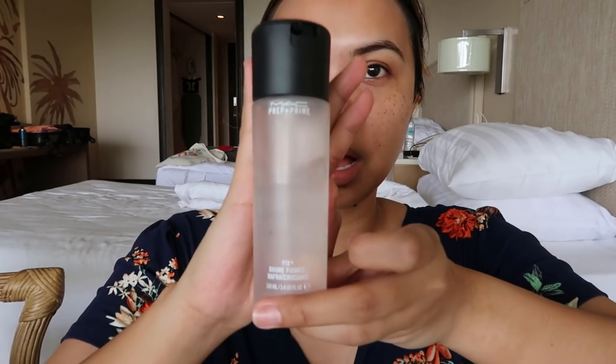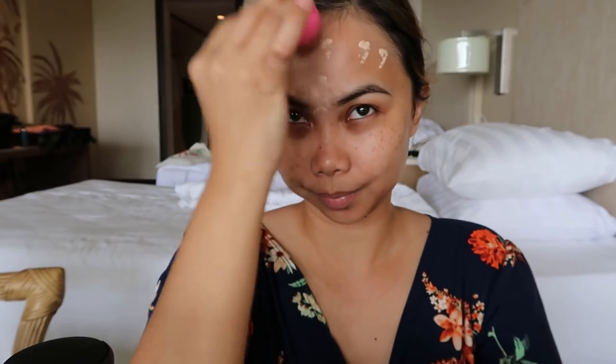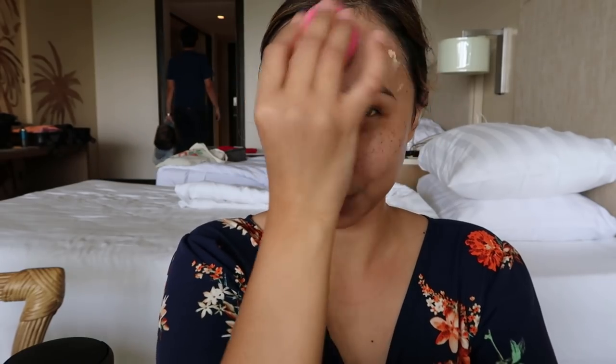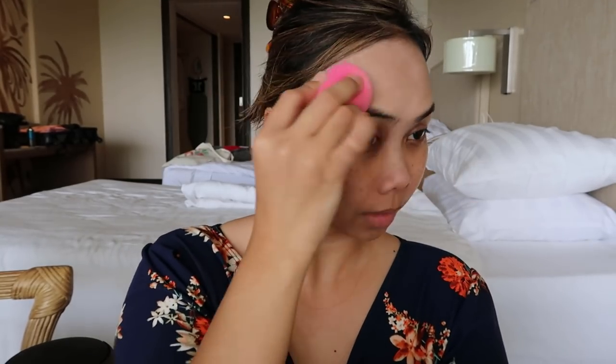And then, I put MAC Prep and Prime. Prep and Prime Fix Plus. Skin Refresher. And mix them together. Mix them together and then apply. Dab with a beauty blender. Dab. Don't rub.